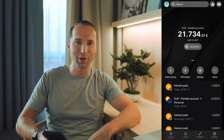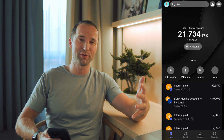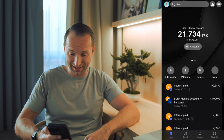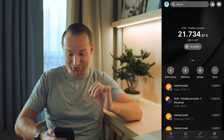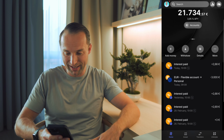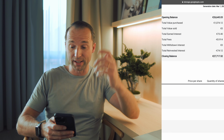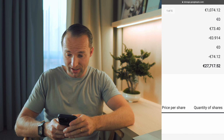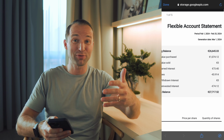And then we move to Revolut, another app that I absolutely love. I use it as my daily banking app of choice, especially for exchanging money when you travel. It's absolutely perfect. I love it. And I've also recently started using their saving functionality, because now I'm getting 3.95% on my euros. The interest is paid to my account every day. I get now 2.68 euros. So that's really nice. So you can see here, in total, I got last month from my Revolut 73 euros on my euro balance. So really not too shabby, once again, just for keeping my money there.